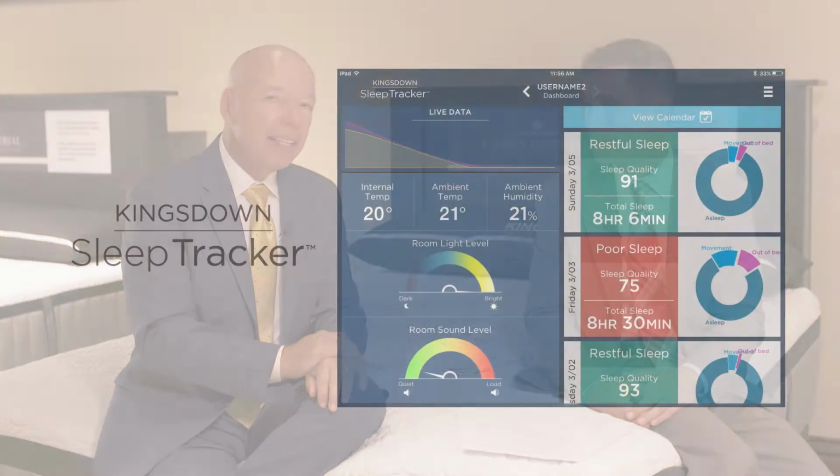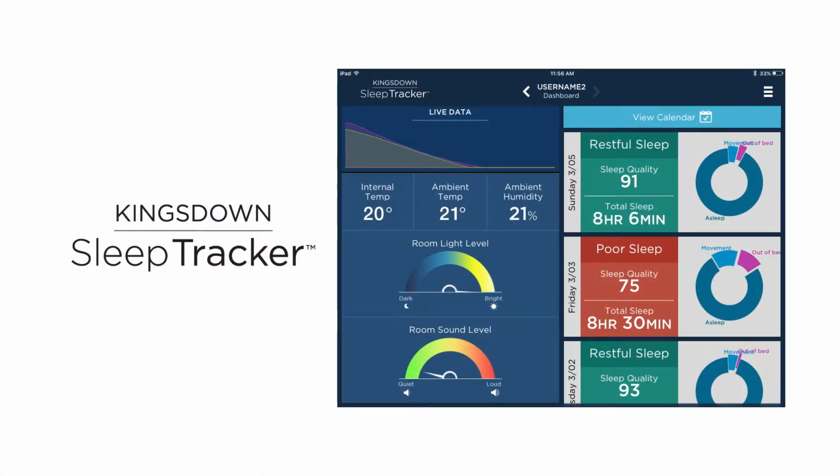Now, we're also tracking total movements. Why do we care how many movements, and really, how many movements should we have? Yeah, and that's probably one of those little misnomers that maybe we shouldn't move all night long. And actually, movement at night is probably pretty good for us. Excessive movement, bad. But a small amount of movement is actually good for us at night.